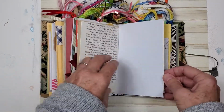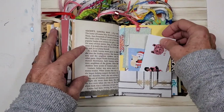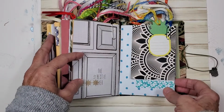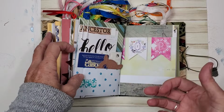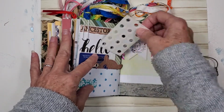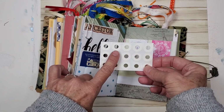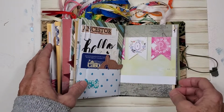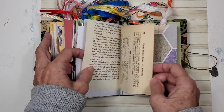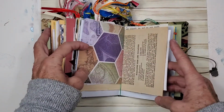Yeah, I think we were talking about journal prompts. So anything in the book can be a journal prompt. You've got stickers to play with. You've got bookmarks. You've got tags. You've got papers. You've got vintage text, images. I mean, even something like this. These are reinforcers that go on notebook paper. I like to color those with a marker and use them that way. They're really fun. We have some gorgeous bookmarks.